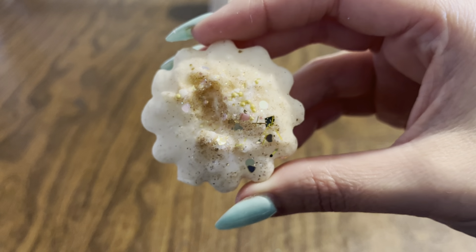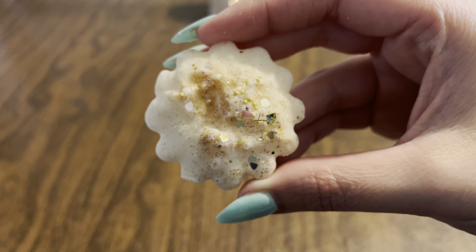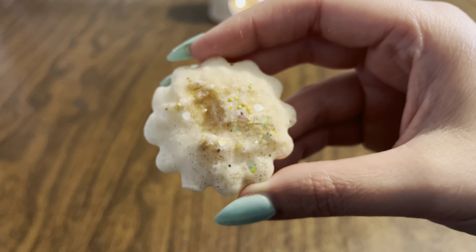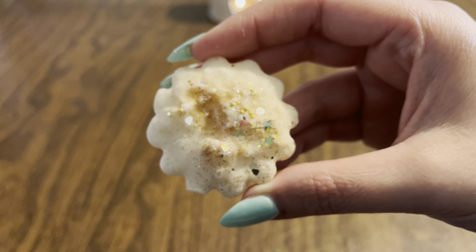It doesn't smell fruity at all to me. It smells musky, like musky and almost floral. Kind of like a perfume an older lady would wear. I'll melt this in my bathroom. It's not the worst scent or anything like that, but I would probably prefer other scents. Okay.